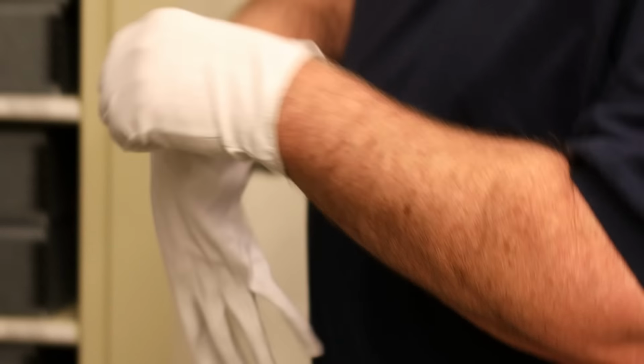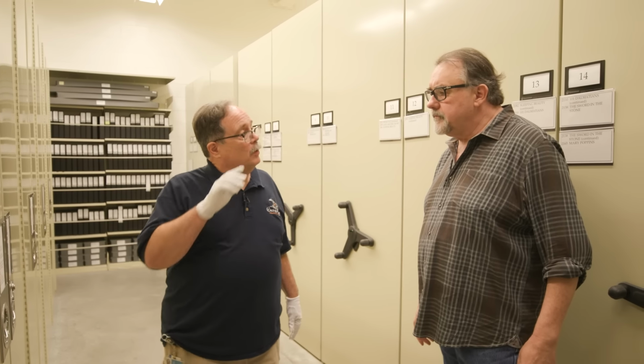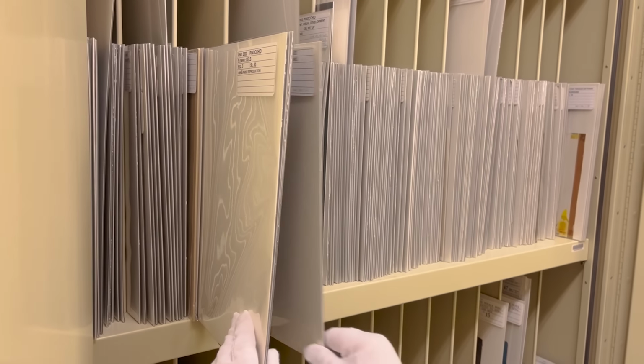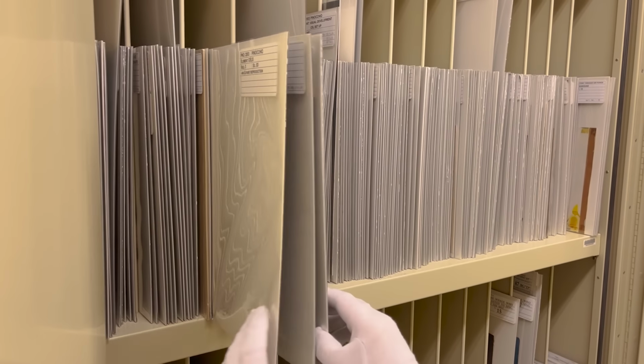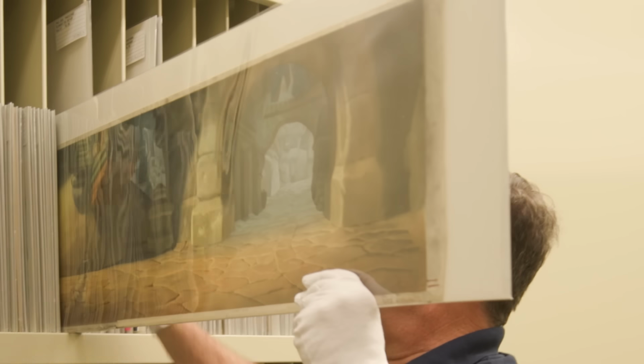Another feature here is what we call our Delta cabinets. And in these we store the oversized backgrounds. Whenever you're replicating a camera move in animation, you have to paint the background larger so that you can move it under the camera. So where do we put these? In a cabinet like this, in these background sleeves. So you could always come and look.